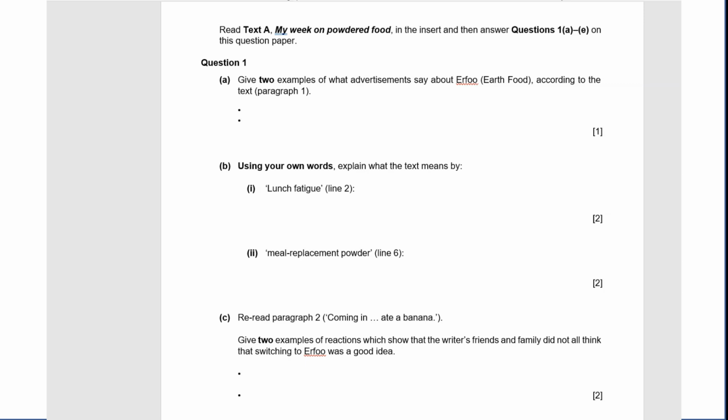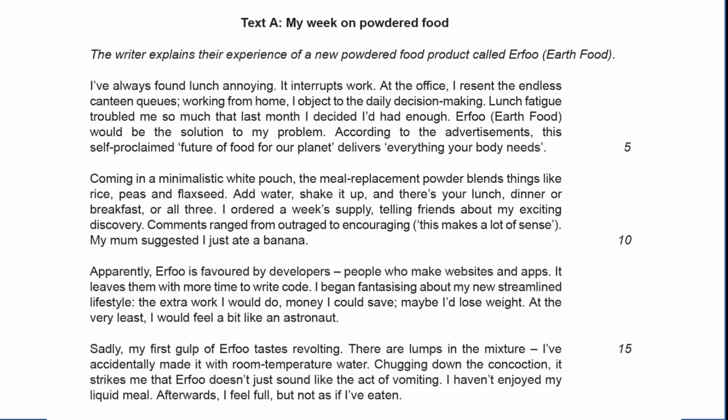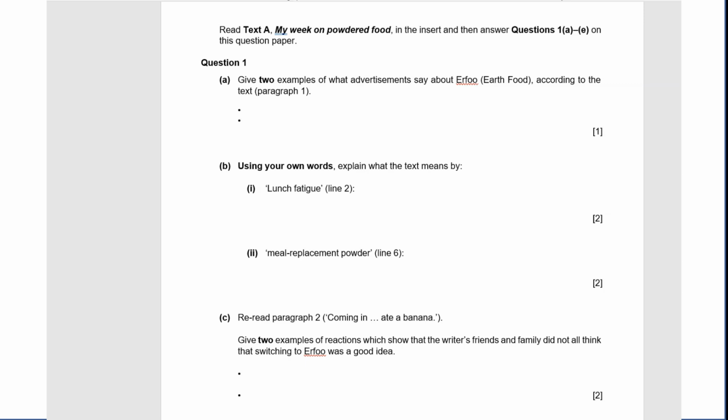So question 1 is give 2 examples of what the advertisements say about Earthy food according to the text, and that is in paragraph 1. Let's take another look. So let's get the highlighter tool ready. Paragraph 1. So this last sentence, this self-proclaimed future of food for our planet delivers everything your body needs. So of course it's just 1 mark, but you do need to get both ideas correct to get that 1 mark.